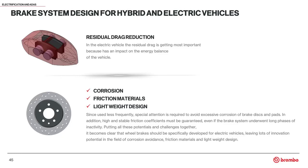The fact that electric vehicles make less frequent use of friction brakes can lead to undue corrosion of the brake discs and pads. Furthermore, the friction coefficient must be stable even if the braking system has been left unused for long periods. It is therefore clear that brakes for electric vehicles require dedicated development, and this opens up considerable potential for innovation in the fields of corrosion prevention, friction materials, and lightweight design.